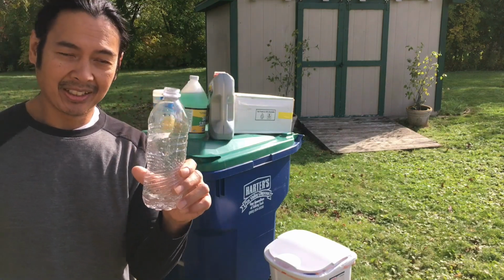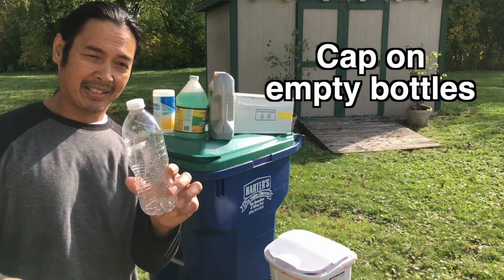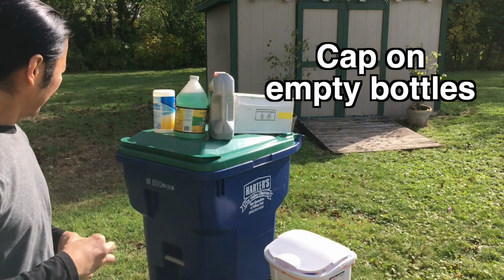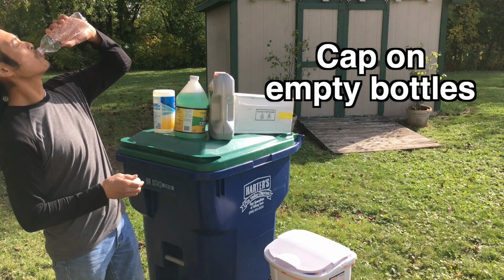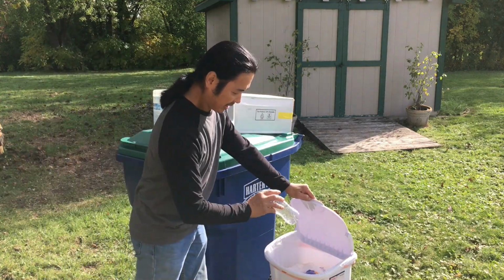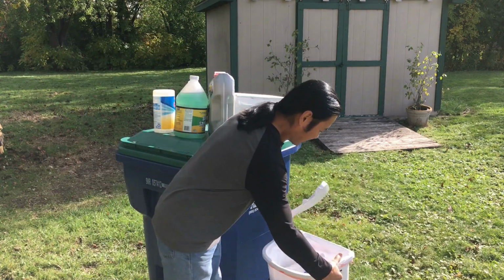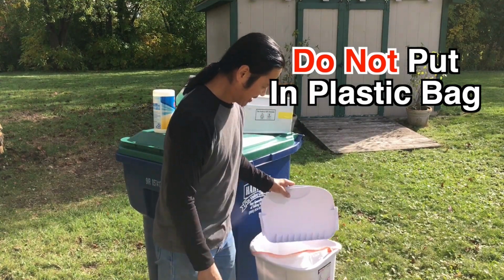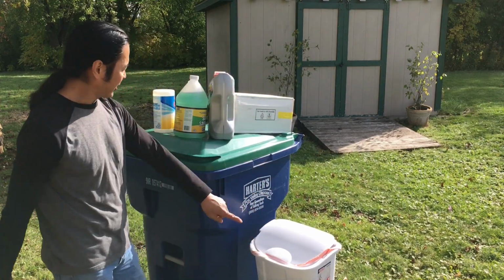A water bottle, when you recycle it, you got to put the cap on. You don't just throw the caps away, you want the cap on. And I'm going to do that. Time to recycle it. Put it in our kitchen recycling thing. But I discovered this is a mistake because we're using a plastic bag, and he said don't put it in a bag. You want it out of the bag. That's got to be fixed.